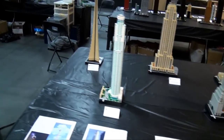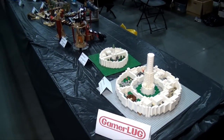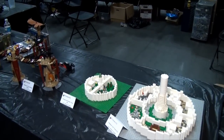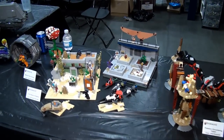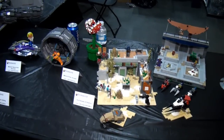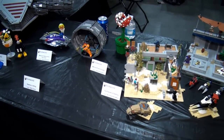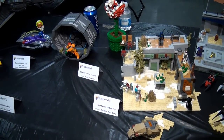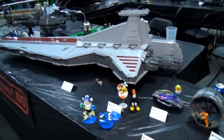Then we'll bring it on down this way to, I believe, the start of some gamer LUG stuff here. We've got some Imperial City, Third Era, all sorts of really interesting gaming builds, Planets of Destiny. You'll see a lot by Jared Rosenblatt, some really cool builds here, and some Nick Jensen, all sorts of great builders around here. Metroid, and you've got Venator, a massive Star Wars spaceship here.